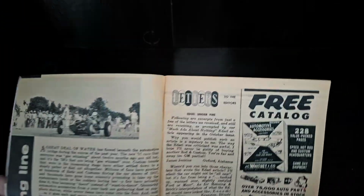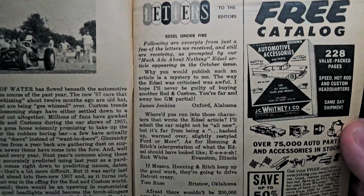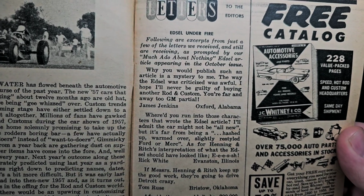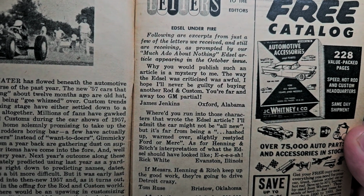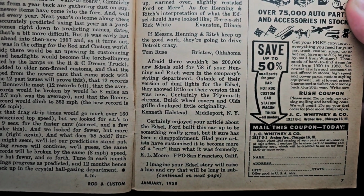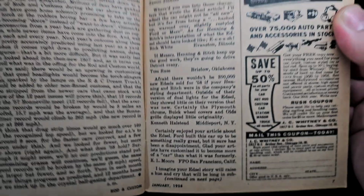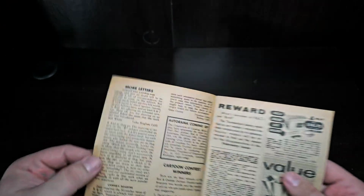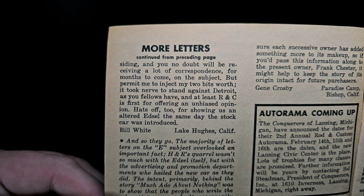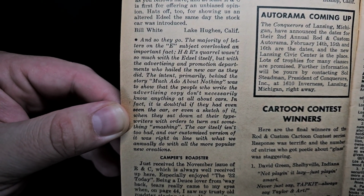Letters to the editors. Edsel under fire. Definitely ruffled some feathers with the Edsel article a couple months ago. If you guys want to read everyone's reactions to the article, so much so that we got 2 pages of letters coming in. Quick moment to pause and read.